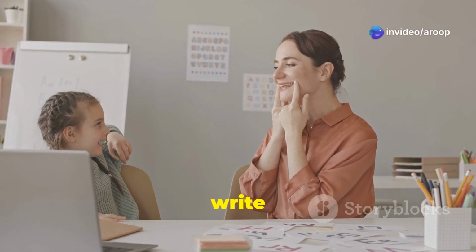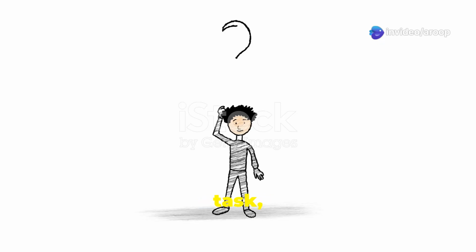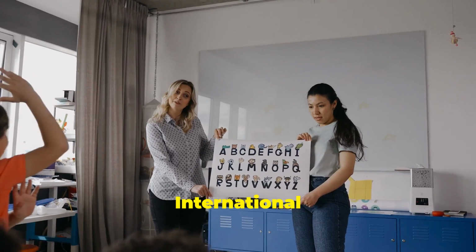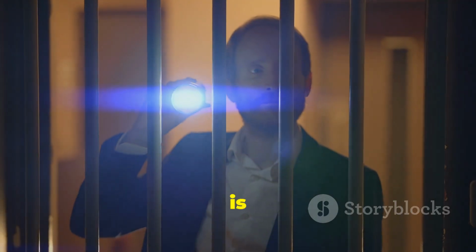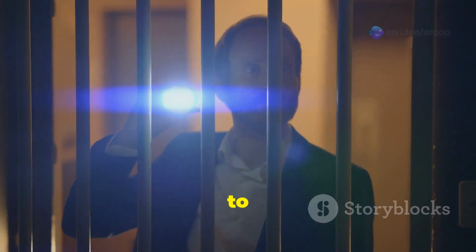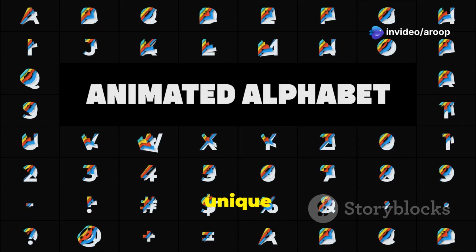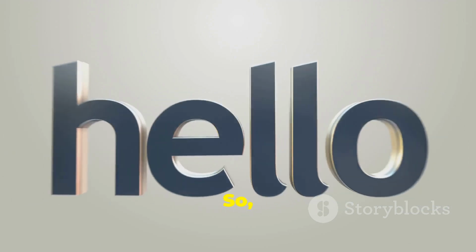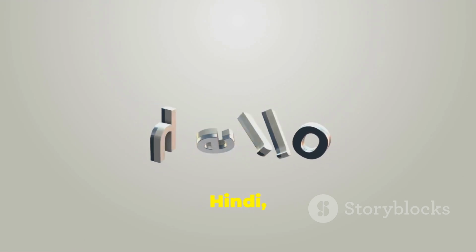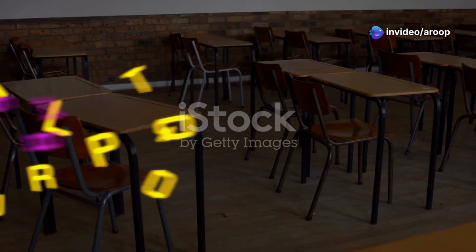Now imagine trying to write down all the different sounds that humans can make. It would be a very difficult task, wouldn't it? That's where the International Phonetic Alphabet, IPA, comes in. The IPA is like a special code that linguists use to represent speech sounds in a clear and consistent way. It has a unique symbol for every sound that humans can make, regardless of the language. So, whether you're studying English, Hindi, or any other language in the world, you can use the IPA to accurately represent the sounds you hear.